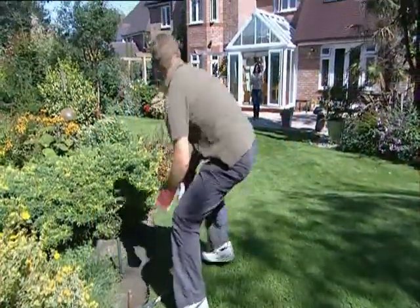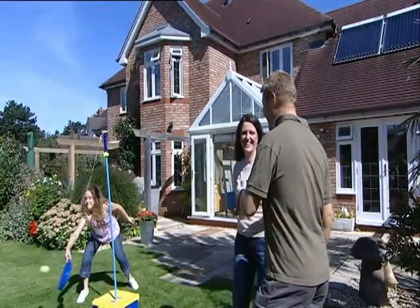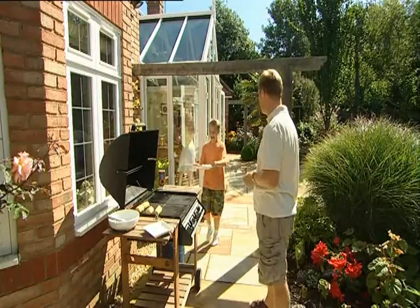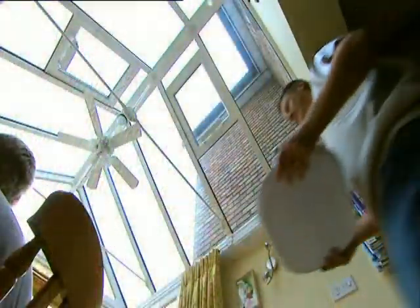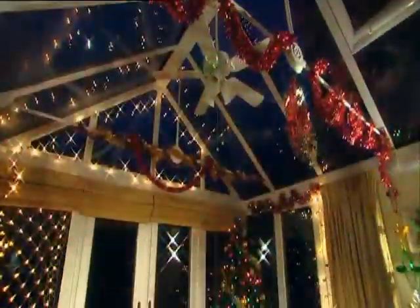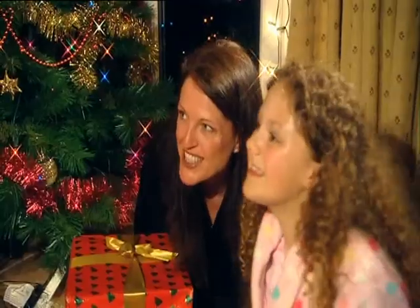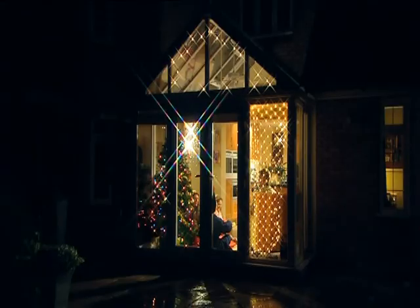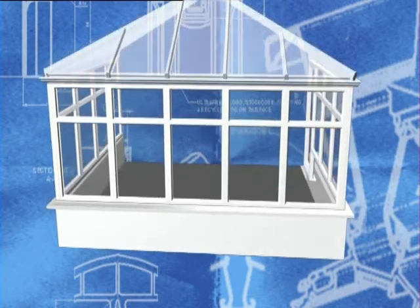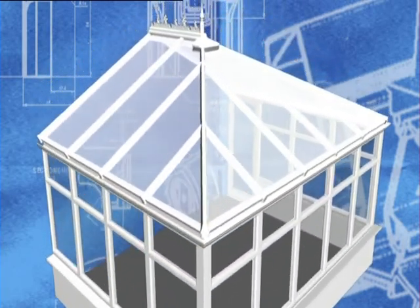A well-designed, well-built conservatory makes an outstanding addition to any property, giving you a bright and airy space all year round. Whatever your lifestyle, it'll give you years of pleasure and can add significantly to the value of your home. So, with so much choice, how can you be sure you select the right product for your conservatory? After all, every conservatory is comprised of the same three distinct elements: the foundations and base, the glazed side frames, and the roof. But it's the performance of the roof that can make the biggest difference.